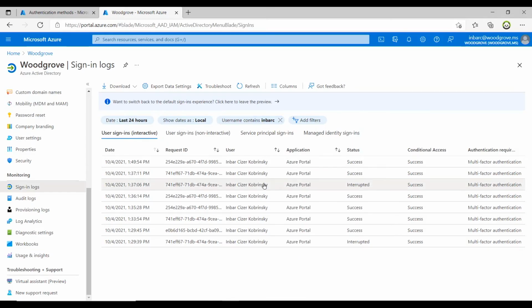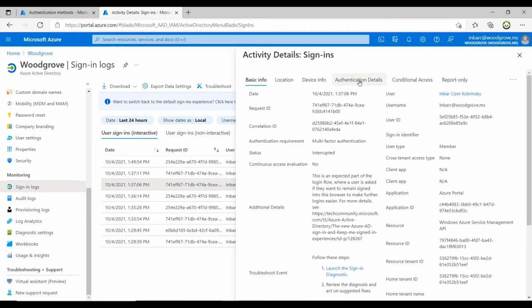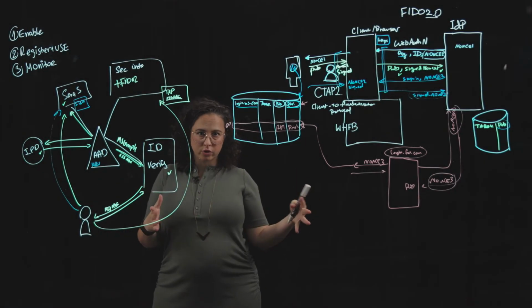So if I'm choosing here one of the sign-ins, under the authentication details tab, you can see that the user was able to successfully sign in with a FIDO2 key. What's important to keep in mind is, are those users able to use the FIDO2 and Windows Hello for Business on the applications that they want to use, and if they're using password anywhere. Okay, back to the drawing board. Okay, so now we know how to monitor the progress of our deployment.